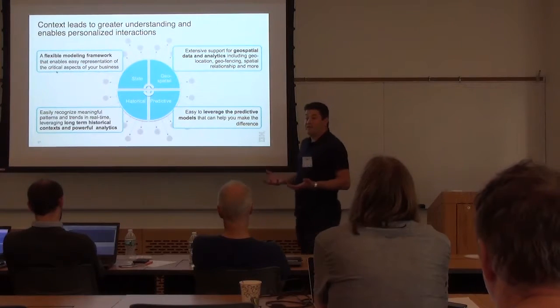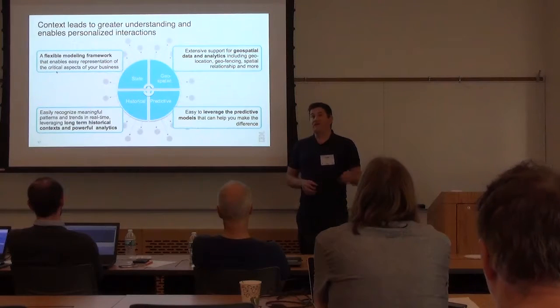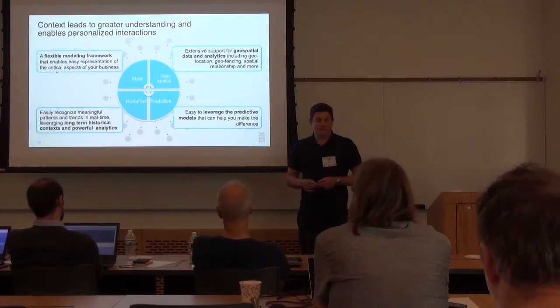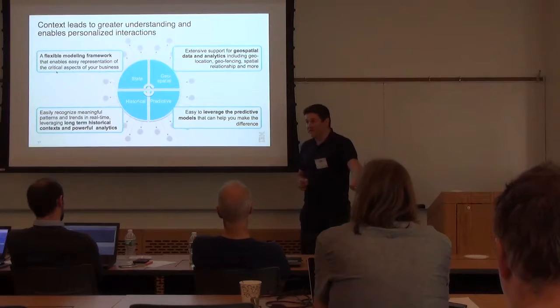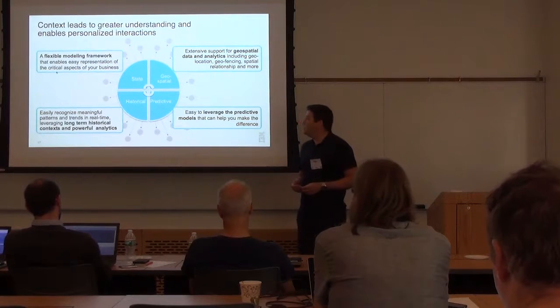So knowledge of space is built into the rule language. We can say things like, is the customer driving towards the airport or driving away from the airport? Is the customer in the airport? Is the customer accelerating towards the airport? All of these things make the rule language extremely powerful.